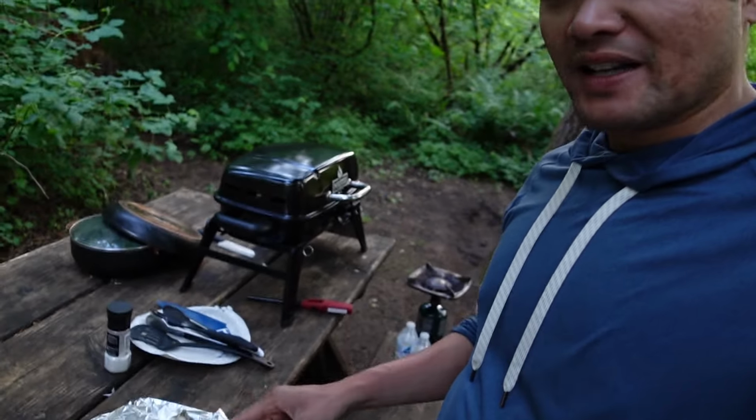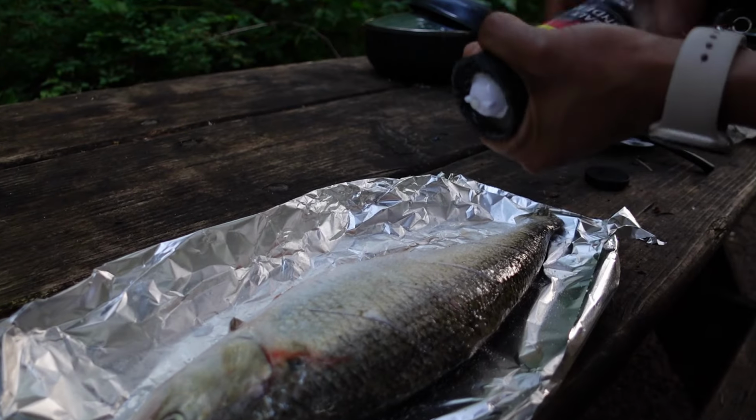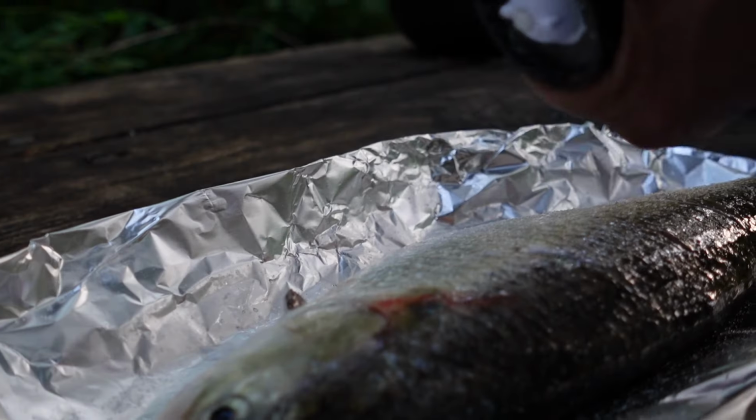Just got back to the camp. We've got a shad right here. Plan is to throw that on a grill. Basically all we did was put salt, and then we're just gonna put it on the grill for a little bit, and that's gonna be what's for dinner tonight.